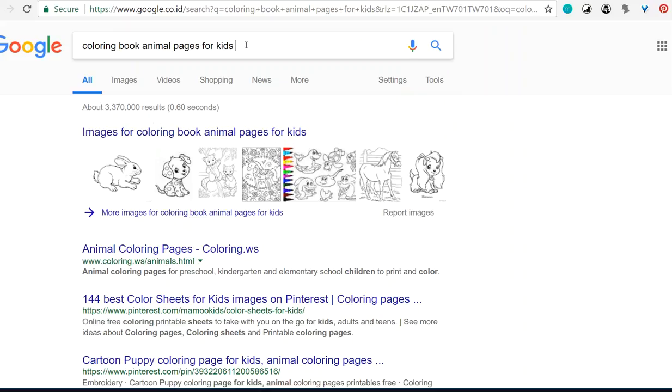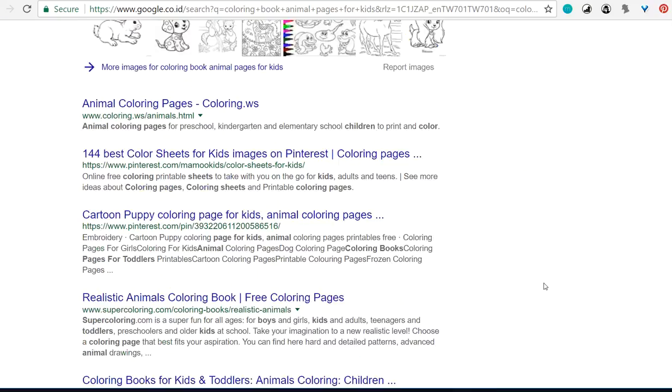I would also search for stuff like, you want to do more than one search. So I'd do this search first. And the point is you want to look at what sites show up. So here's coloring.s animals. This looks like it just has a bunch of different animal pages. So you'd want to contact them or see if you can submit your coloring book pages to this website and have them show up. Same thing down here.